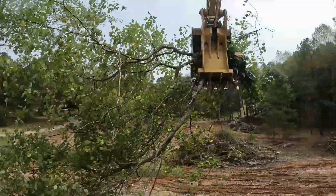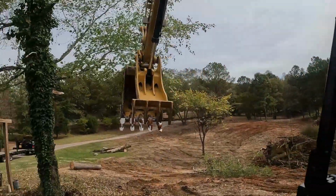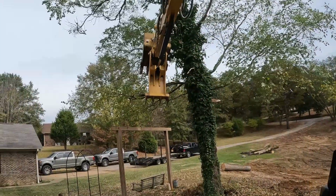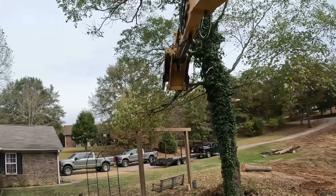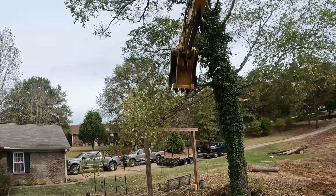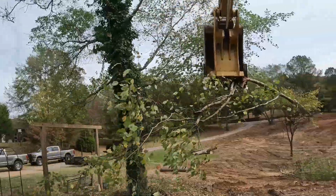The top of the tree to break out, because I don't know what kind of condition it's in. It's got so many vines and stuff growing on it. What I may do is lay it towards my truck because it's not tall enough to hit the truck. But what I don't want to do, I don't want these limbs to catch that swing. Break them apart.